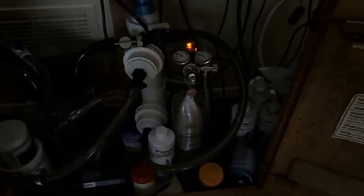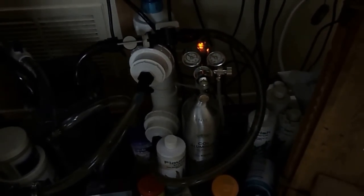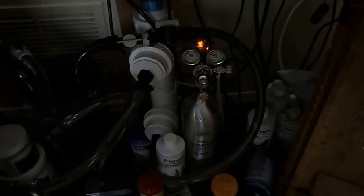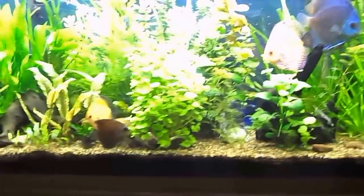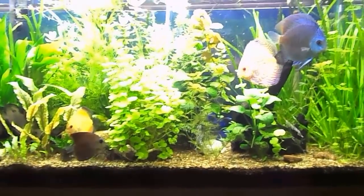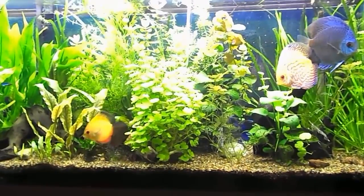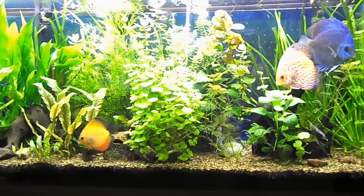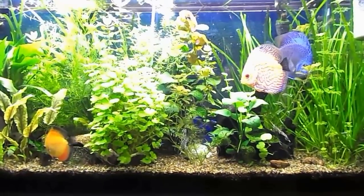And on the right there, the thing with the little orange light on it, basically that's a CO2 injection system. And that's primarily for the plants. Again, carbon is one of the primary elements that the plants need for growth, and a certain amount of CO2 actually assists that and allows the plants to absorb a good amount of carbon, which will encourage growth.